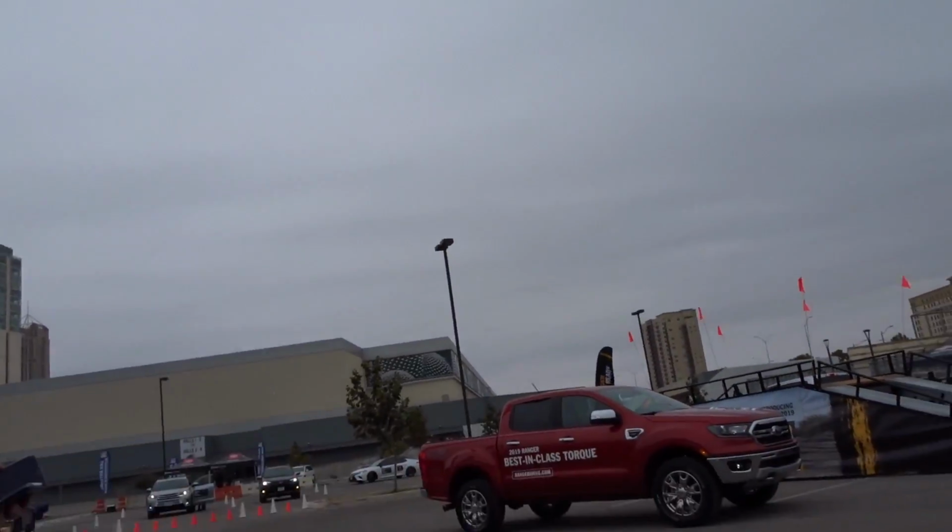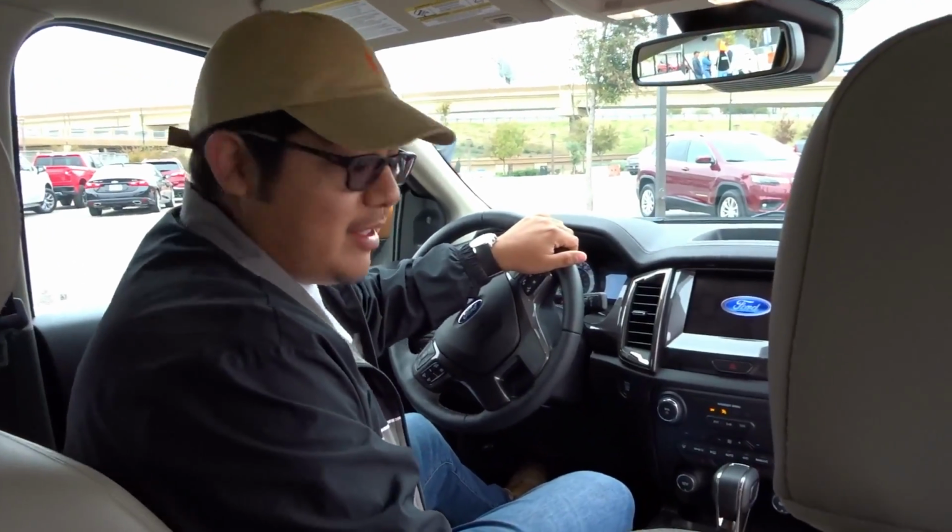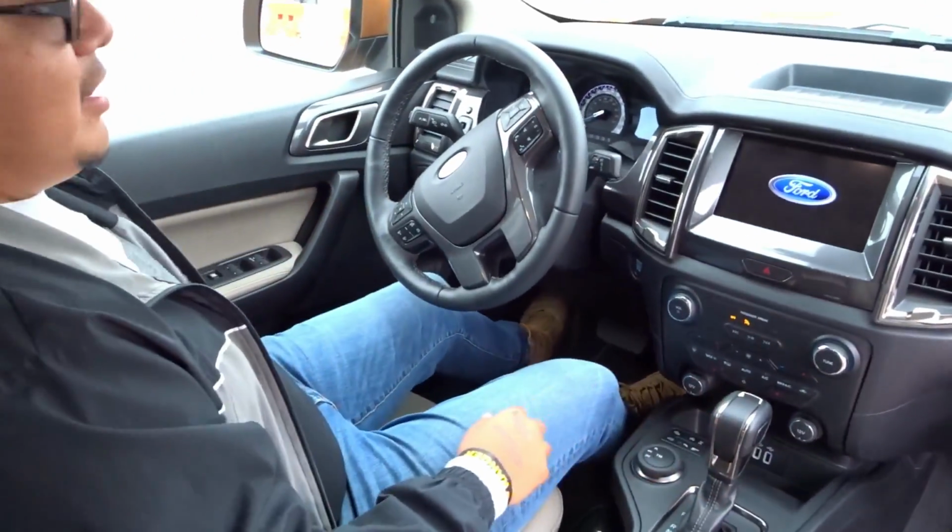Today? The Ranger. Which one? Ranger. We have different types. The best one y'all have. The best? Yes. Right. I'm here in the Ford Ranger. You're gonna see how awesome it is. It's the best one they have.